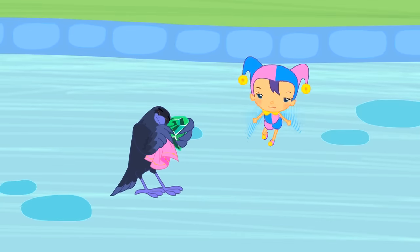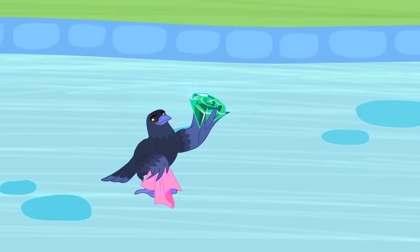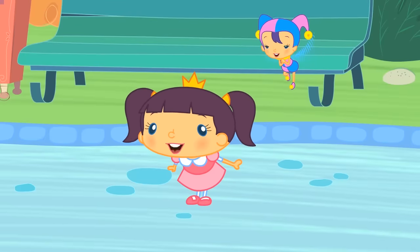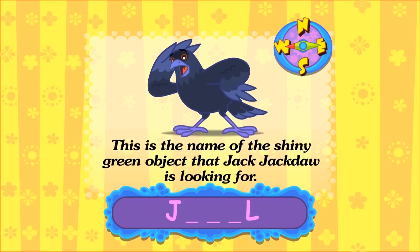There you go, Jack. I'm so happy that you found my shiny green jewel. Jewel, that's the answer to the second clue. This is the name of the shiny green object that Jack Jackdaw is looking for. It must be a jewel.